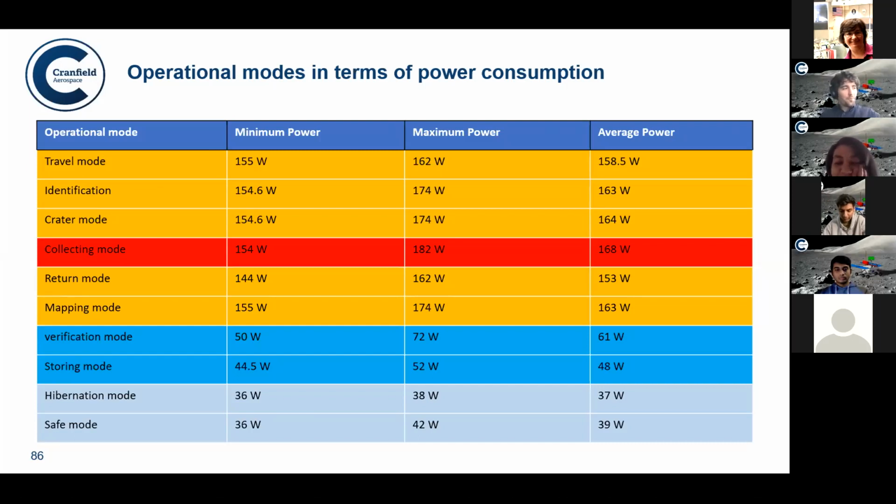So these are the power budgets that I made in terms of the operational modes. We have the yellow ones, which are classified as active modes. We have the blue ones, the dark blue ones, sorry, which are the semi-active modes. And then we have hibernation and safe mode, which are idle modes. So we have the minimum power, the maximum power, and the average power. I've highlighted in red the collecting mode, which is essentially the basis of operation of our mission, because our job is to collect meteoroids on the moon.